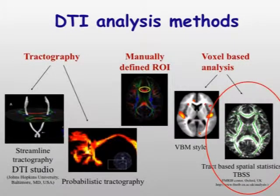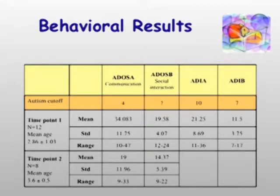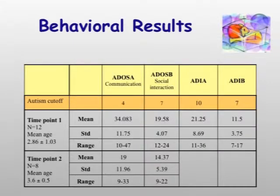We also have, which I won't show here, results from tractography analysis, which are 2 independent methods, but got converging results. So the behavioral results, as you can see, all of our children met the cutoff point of autism at both time points. These values are the mean of all items within each assessment tool, and you can see this at both times, and all of them, again, I repeat, were within the diagnosis of autism.